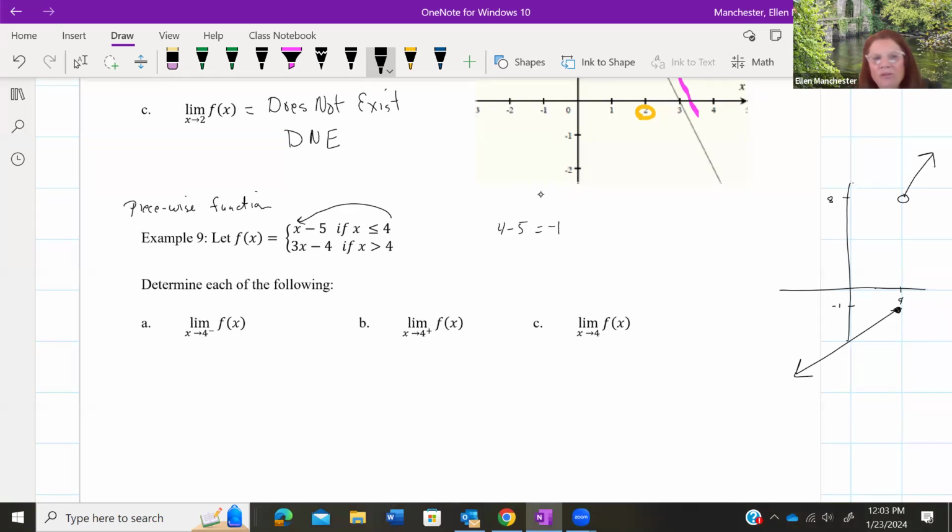All right, now if you don't use the graph, you can just use your functions. So when you look at this, remember the right and left. This is coming in from the left, so this means that you will only use the less than sign. Because you're coming in from values that are less than 4, the left-hand limit will be connected with the less than sign. So all I have to do is plug and chug. Plug in my value when x approaches 4. I'm going to plug in 4 into the correct function and get -1. So my limit is -1.